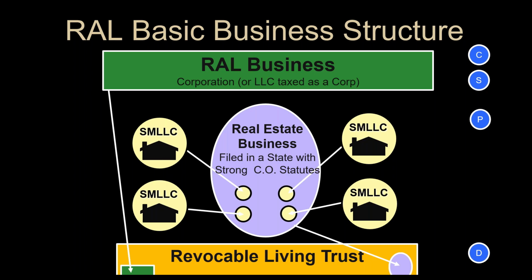This is a real estate business, but it's filed in a state like Wyoming, where I can get not only stronger charging order protection than most states will offer, it won't allow me to foreclose as a judgment creditor. It's stronger asset protection, and I could get complete anonymity, meaning nobody knows who owns these single member LLCs. Ooh, that's cool. So you run the RAL business, but who are you leasing from? I don't know, some obscure company out of Wyoming.